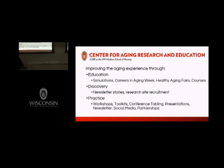We offer a few healthy aging fairs every year where we recruit students to go out with other professions here on campus and engage with older adults who are living in the community independently and help them with health screenings and counsel them with some good nursing advice for aging.